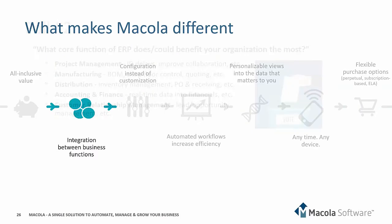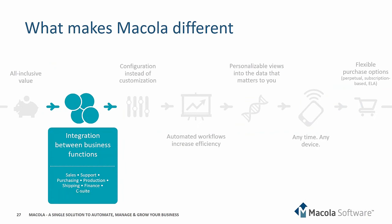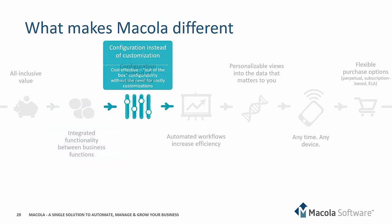So let's move on here. What makes Macola different? Integration between business functions. This could be integrating sales, support, purchasing, shipping, finance, the C-suite. It helps to eliminate those silos that we were talking about before. Next up, configuration instead of customization. Macola is cost-effective, what we like to call out-of-the-box configurable, without the need for what can be costly customizations.